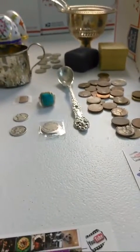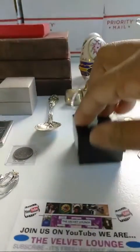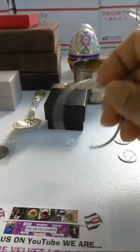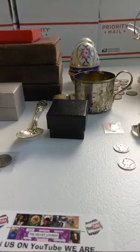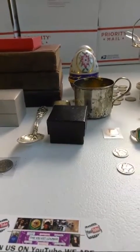So the other things that were in this box, and mostly it was jewelry. So this is a sterling silver bracelet, and it actually has a designer's name on it. I don't know where the name is now. It's really, really tiny. I really had to look for it. Oh, I can see it.